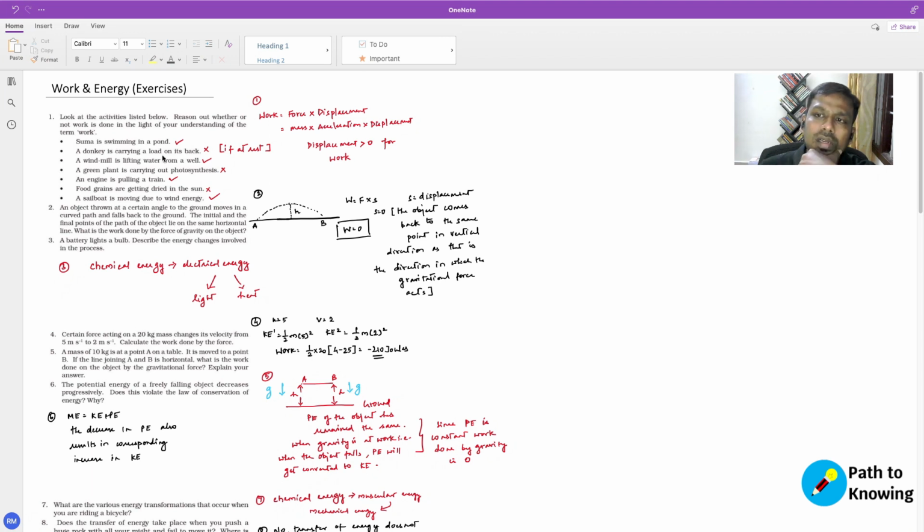A donkey is carrying a load on its back. It's not said that the donkey is walking, so we'll assume that the donkey is at rest. There is some load on the back, and it is just standing at some point. So it's not moving. So there is no displacement, since the donkey is at rest. So it's not doing any work.